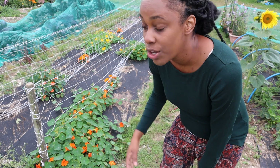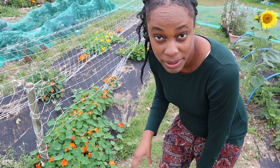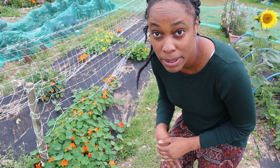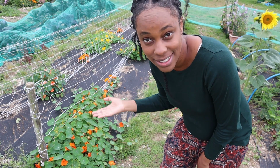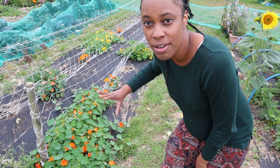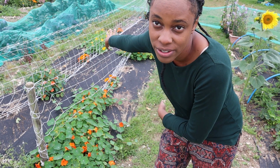So I've already planned what I'm going to put in this bed. Because we've grown tomatoes in it this year, we're not going to grow tomatoes in it next year, because tomatoes do not enjoy being planted in the same place each year. Next season, we're going to put cut flowers in both of these rows.